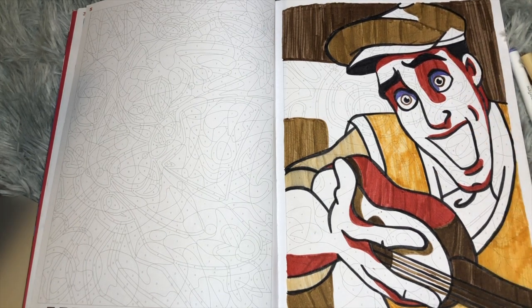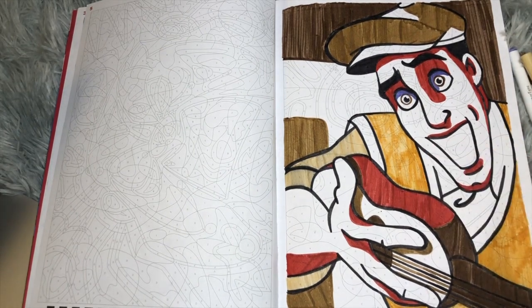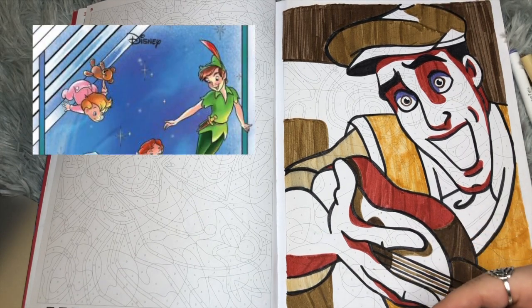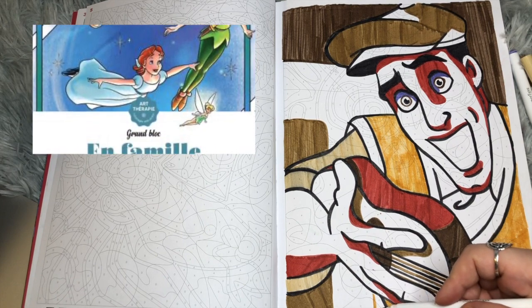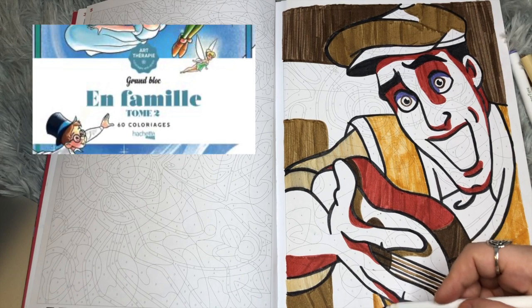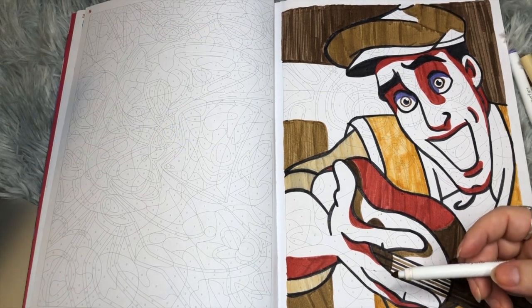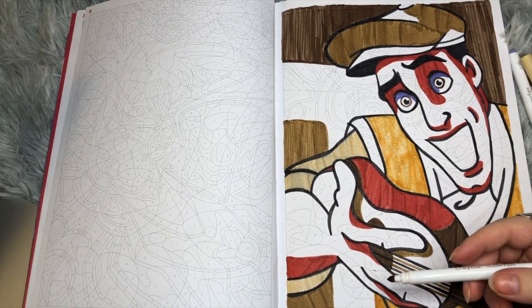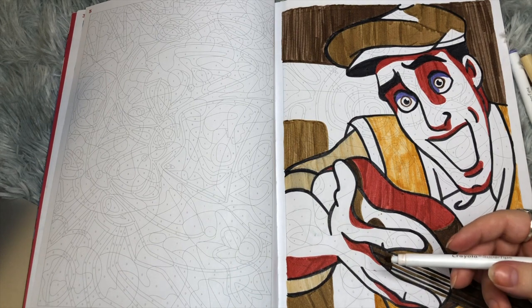So 6 is a bit darker. We'll say this is 6. Yeah, so they also came out with what they call the Large Disney Family Blocks Volume 2. So this is not a color by number. And it has the beautiful image from Peter Pan on the front. And again, this is Volume 2. And then the description of it reads, families at the heart of Disney animated films, whether the ties are fraternal, marital, or simply heart of friendship, they are powerful and push heroes to surpass themselves.